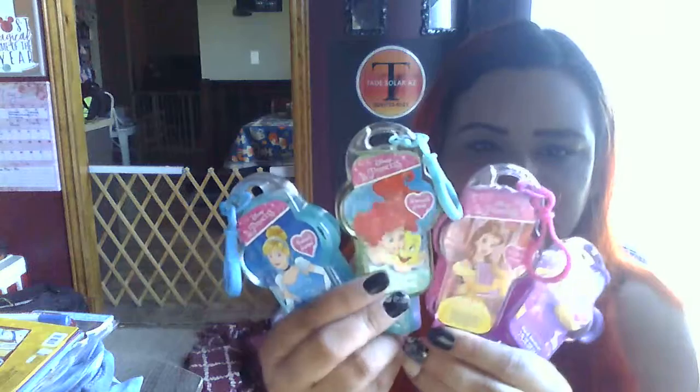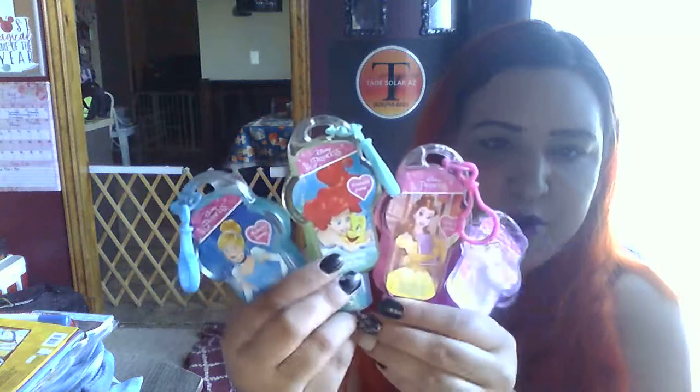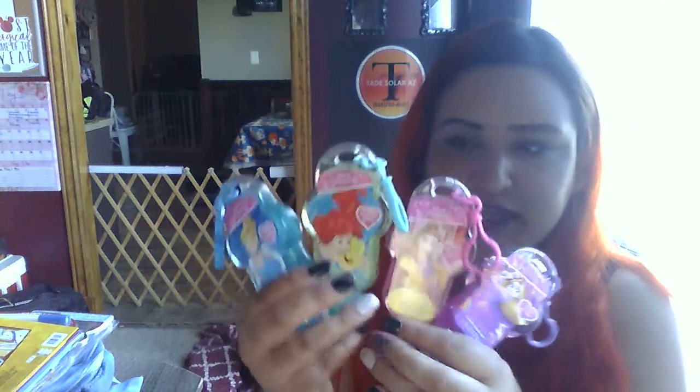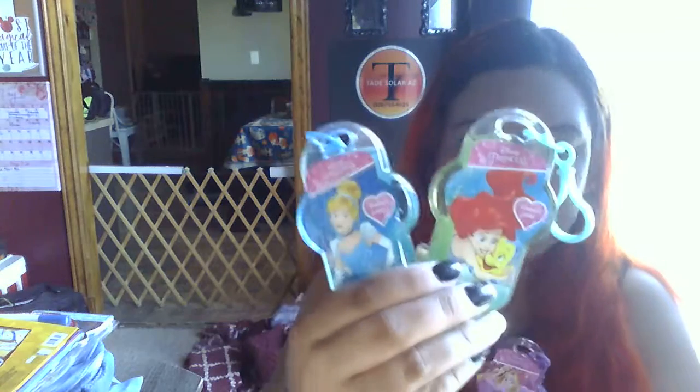I bought the hand sanitizers with the Tsum Tsums on them, and I was able this time to find ones with princesses on them. So I'm pretty sure it's the same hand sanitizer, which means it's not really good hand sanitizer, but I really do like these for the keychain effect regardless. So I have Cinderella and Ariel, and on this side, I got Belle and Rapunzel. I think these are absolutely adorable, and I like them.